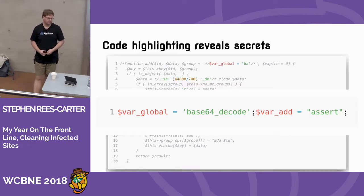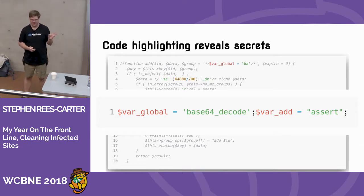Base64 decode and assert are commonly used in malware. Base64 decode, because you can Base64 encode a payload, PHP code, etc., into a nice string and then send it via a get parameter or any other method, to get it past basic scanners. And assert is used because it functions basically the same as eval, and for some reason malware authors seem to think that we don't know this. So they'll always use assert instead of eval, thinking that we won't look for assert, which is just stupid because we know both of them and we look for both.